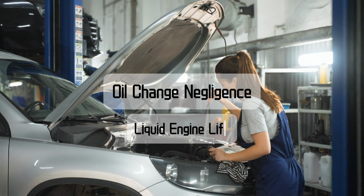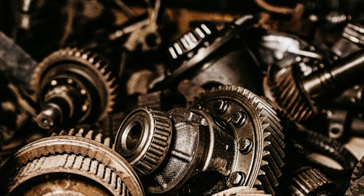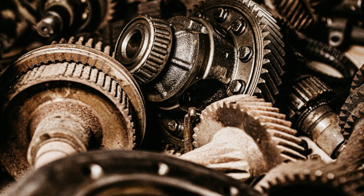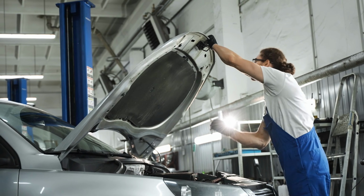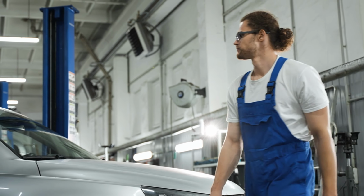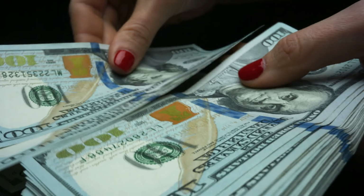Oil change negligence. Liquid engine life. Your engine has hundreds of moving parts, all bathed in oil that gradually turns from a smooth lubricant into liquid sandpaper. This isn't exaggeration. It's chemistry. As oil circulates through your engine, it's exposed to extreme heat, pressure, and contaminants from combustion, causing it to break down and become acidic. Saving $40 4 times a year by stretching oil changes costs the average driver $1,200 in reduced engine lifespan annually. This false economy turns small savings into major financial burdens.